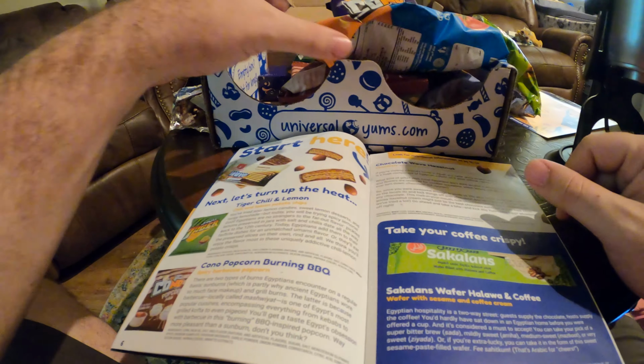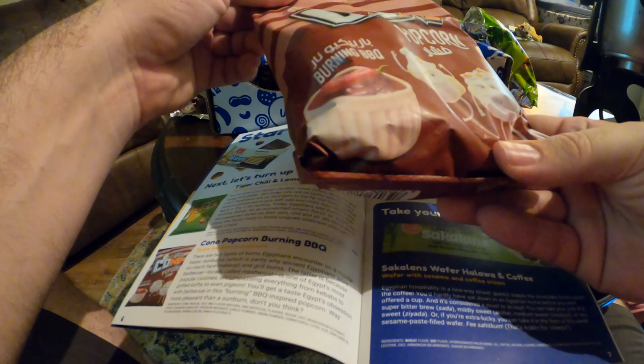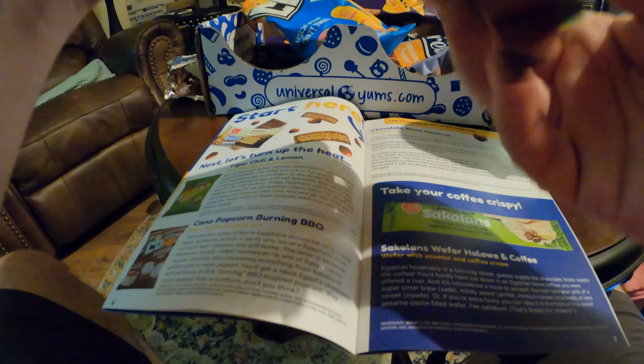Holy. Okay, so we're gonna do the spicy barbecue popcorn, Kono popcorn burning barbecue. Right here, burning barbecue. It has a chili pepper on it, so hopefully it's not super hot again. Because I really don't want to die. But we'll see.